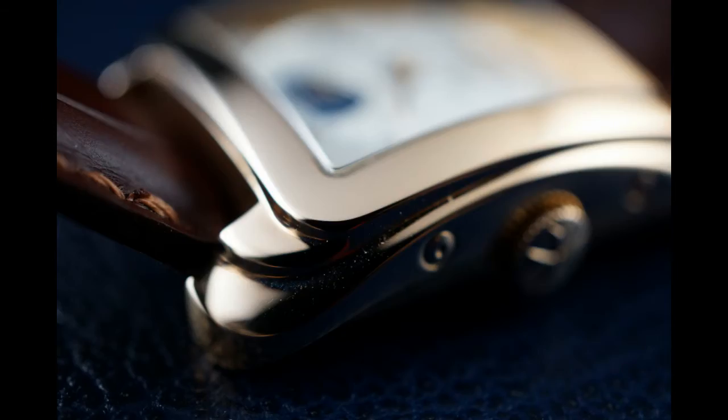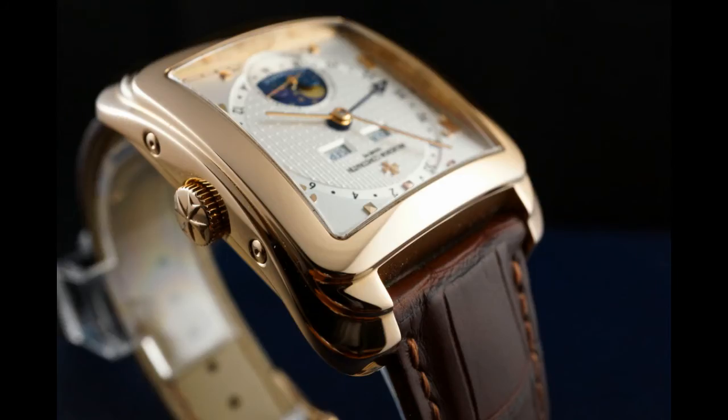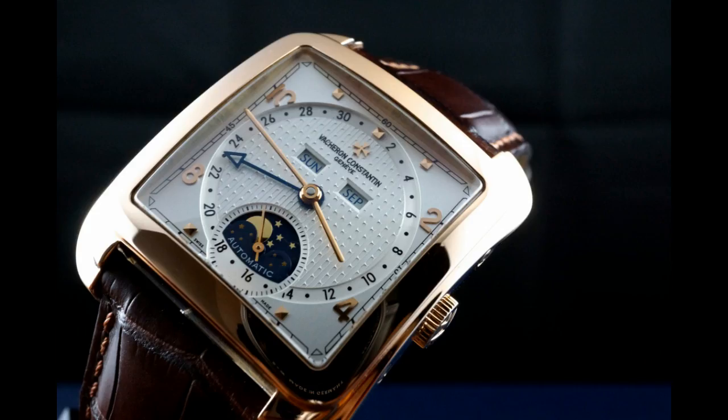The overall quality and workmanship of this piece, 9. The Paul Pluta Prestige rating on this particular watch itself, another 9. 45. Well done, Vacheron. The Vacheron Constantin Toledo scores 45.